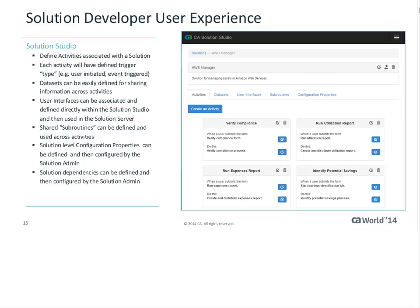Another thing that we will have is our data sets, and the idea here is instead of you having a main data set concept that you can use and share information, now at a solution level you can directly define a data set that will be immediately available to all the processes or activities that are associated within that particular solution. We'll also have user interfaces that can be directly associated with that solution.